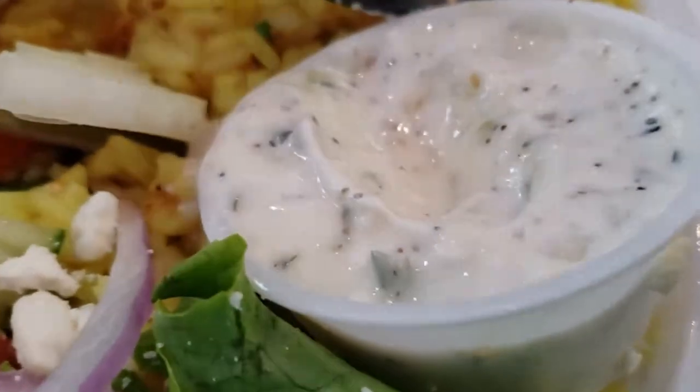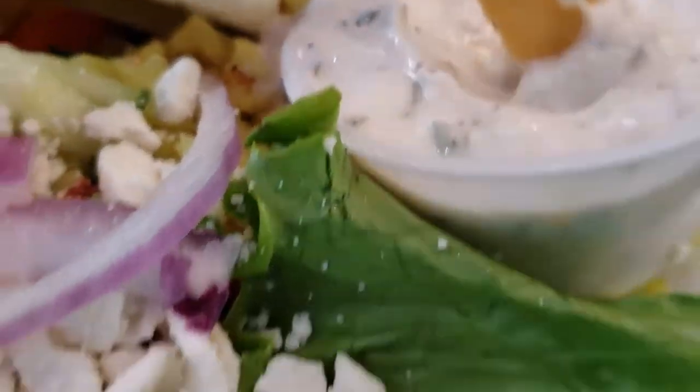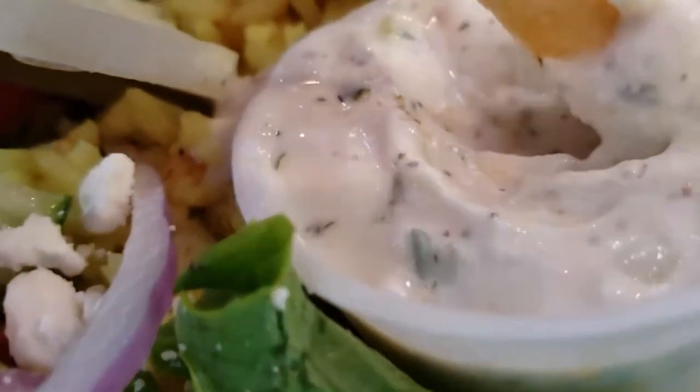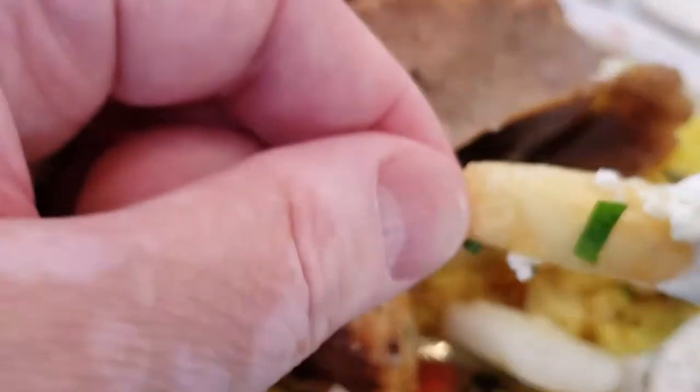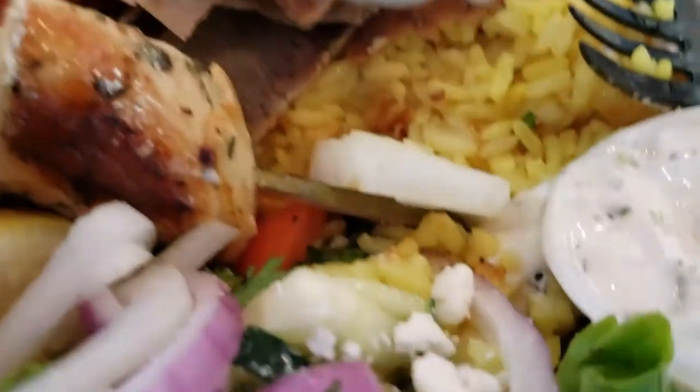The tzatziki sauce tastes really good, actually. It looks like it's homemade. Here's some french fries with the sauce. Tastes really good.